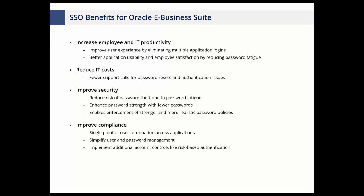We can also reduce IT support calls, because how many calls today do you get for password resets and authentication issues into Oracle Business Suite? We had one client work with us. They estimated this number at $42,000 a year. Not quite sure how they got to that number, but they went through their support tickets and counted the calls into the help desk just to do password resets and authentication issues. People forgot their username, they didn't know what their password was, it had to get reset, things like that. So we're talking about real dollars here.